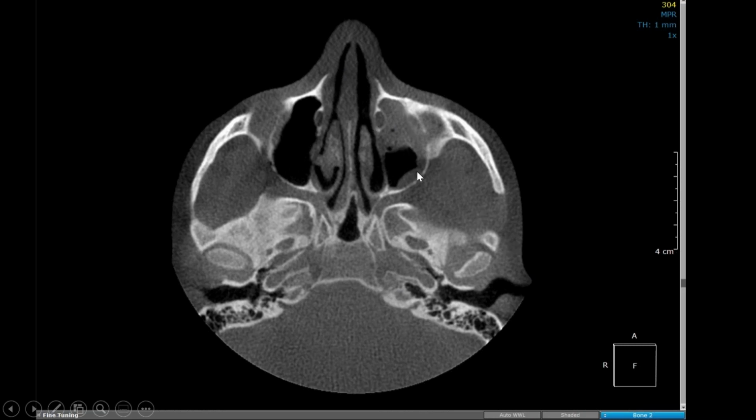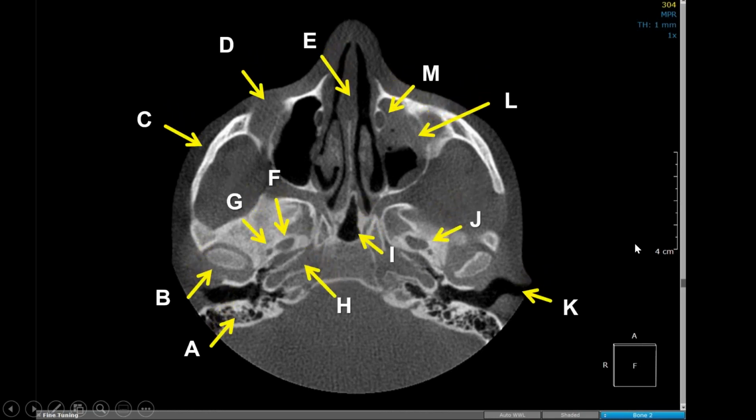So now we have an axial plane that's a little bit higher up. You can see that the patient's left maxillary sinus has some significant change in it. You can see the condyles. You can see the foramen ovale, foramen spinosum. But there's other structures, and I'm going to go over them for you. So A, mastoid, B, condyle, C is the zygomatic arch portion, D is pointing actually to a portion of the eyeball, just the inferior portion at this point. E is pointing to the nasal septum.